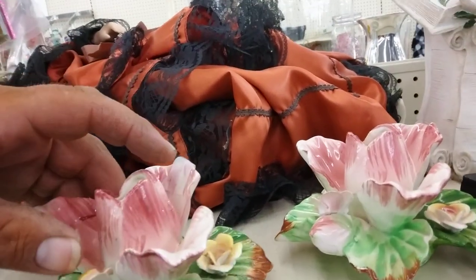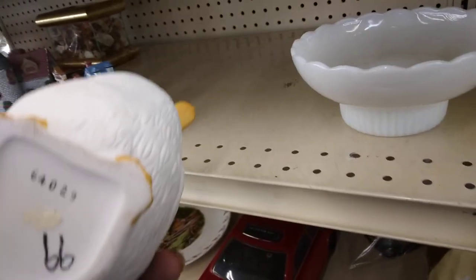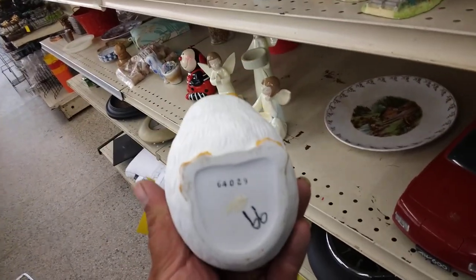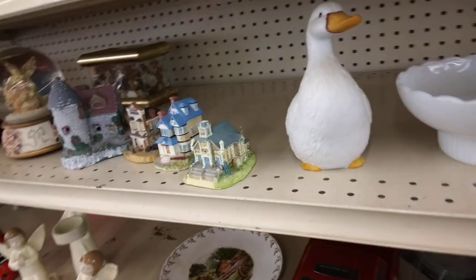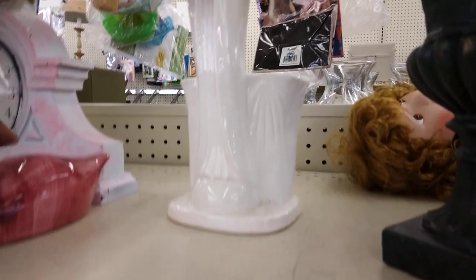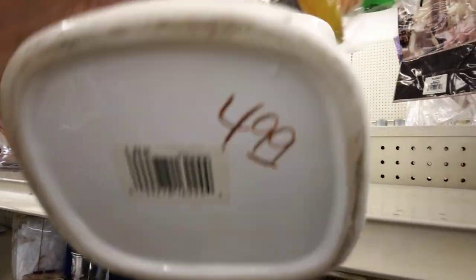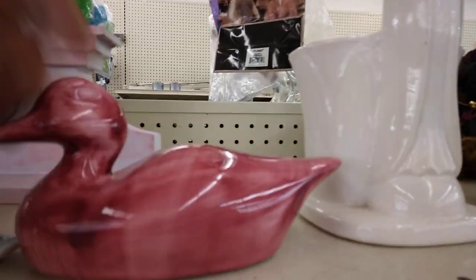Japanese. They're both kind of chipped up though. This duck here for 99 cents is kind of interesting. Ooh, I wonder how this one is here. I have one in my truck right now from the Goodwill I went to recently. $4.99. I don't think this is the same one though, because it feels different, and mine had an Enesco mark on it, and that just says made in China. So they look similar, but I think it's different.